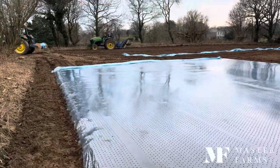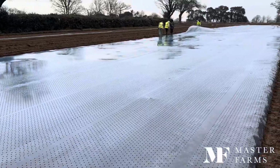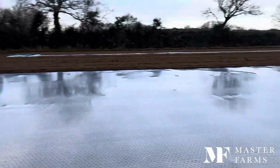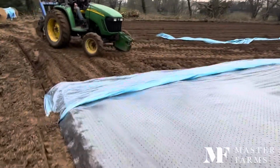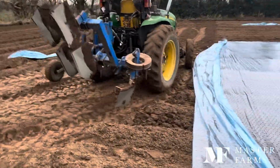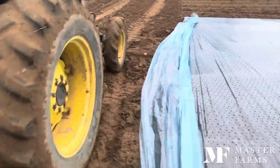So final part, the guys just got here, started covering with the plastic, getting all the sheeting on. Adam is just finishing up slotting. This is where we've just planted before. Just finally doing the slits here. Just reading plastic for them.